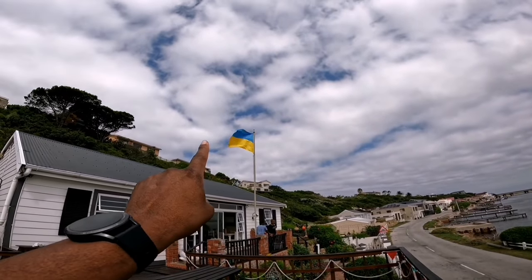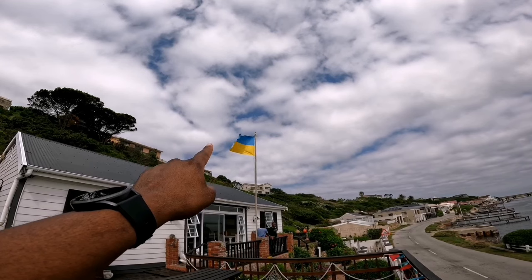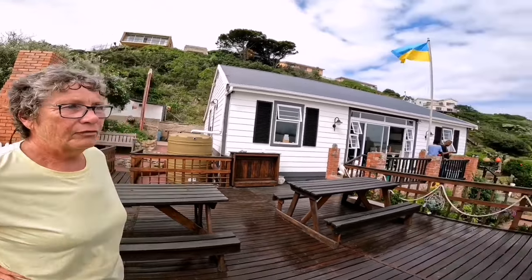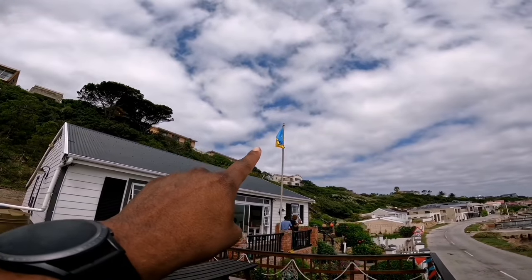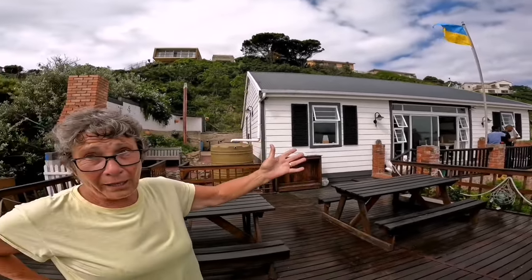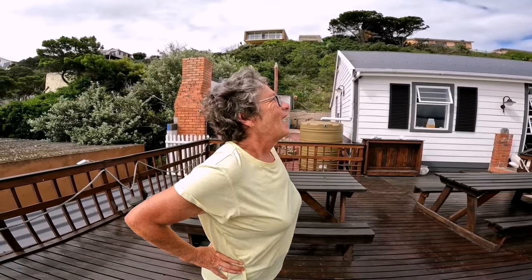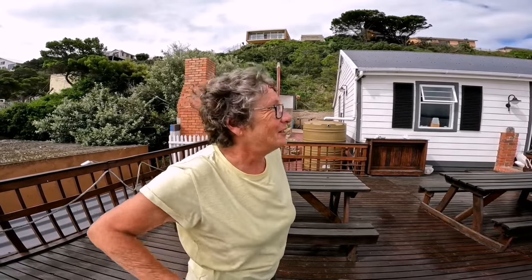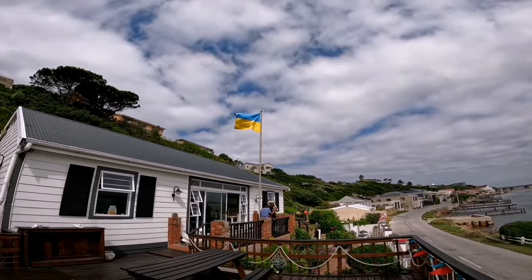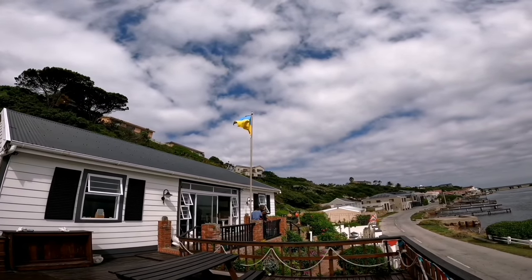Jane, I see you've got a flag, a Ukraine flag. It's a Ukrainian flag. Yes. Are you with the people? Absolutely. 100%. Yes. I do have friends in Ukraine. And when the war broke out, I couldn't buy a Ukrainian flag. So I made it. My word. If you hadn't told me, I would have thought it was a real one, because it looks perfect from a distance. But I made the flag just to show support for Ukraine.